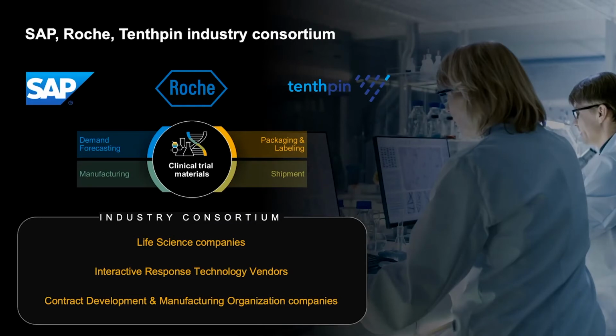We as Tenthpin are very excited about this partnership and the co-innovation program and the opportunity we have here really to shape a new industry standard. And you probably have heard about it. The life science industry supply chain, both on the clinical and the commercial side, is transforming into a data-driven, patient-centric value network rather than a chain.